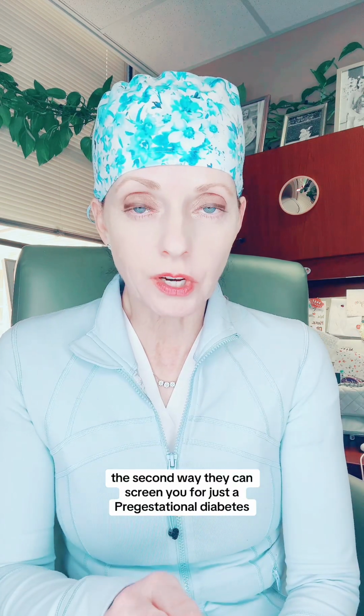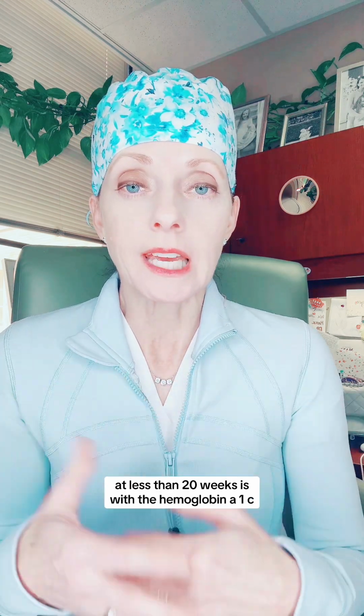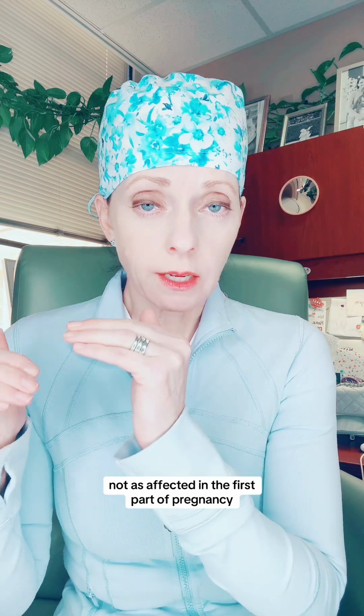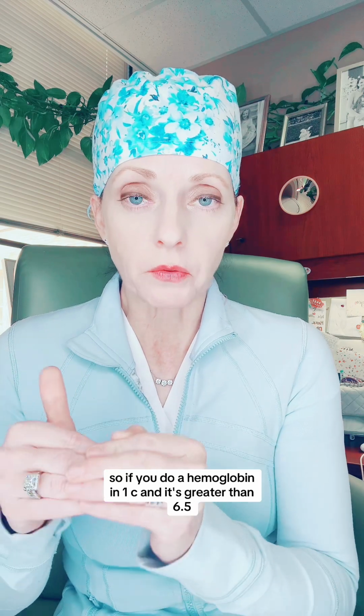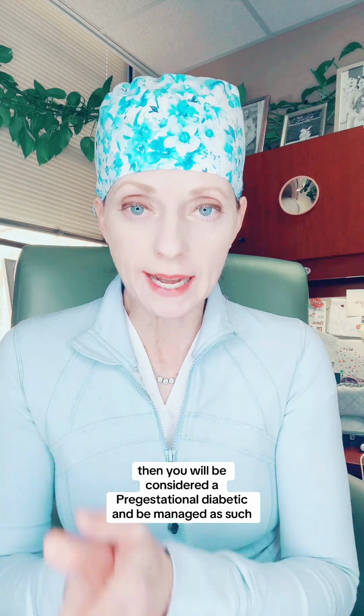The second way they can screen you for pre-gestational diabetes at less than 20 weeks is with a hemoglobin A1C. The levels of the hemoglobin A1C are not as affected in the first part of pregnancy. So if you do a hemoglobin A1C and it's greater than 6.5, then you will be considered a pre-gestational diabetic and be managed as such.